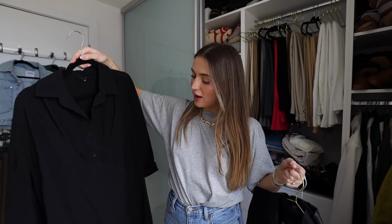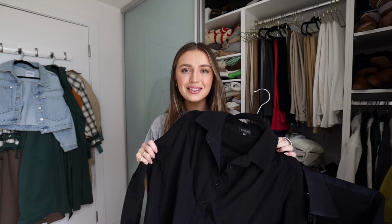I love it. I love the fabric. It's so easy to clean, and it just always looks good. It holds its shape so well. This is one of my favorite pieces that I've ever purchased for sure. The black definitely gets more wear from me, but both the black and the white one will be pieces that will never exit my closet as long as they are living.